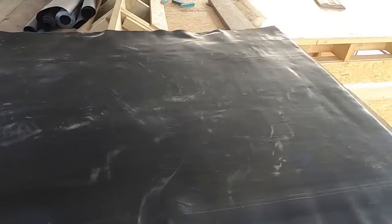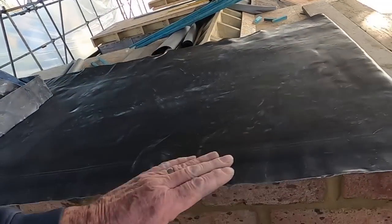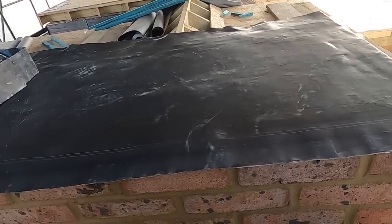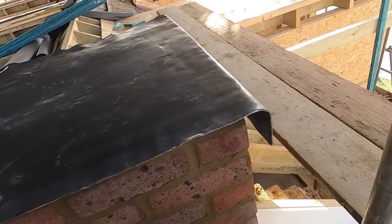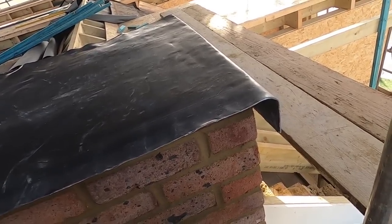Right, that's the tray down. I've turned it down here, as that's how it goes. I'm leaving this, it's better when the brickwork's built and it's gone off. The roofer said he wanted to do this anyway. I'm not sure if he's just going to ear them down, bend them down in an ear, or cut them and weld them, make a decent job, but that's not my problem.